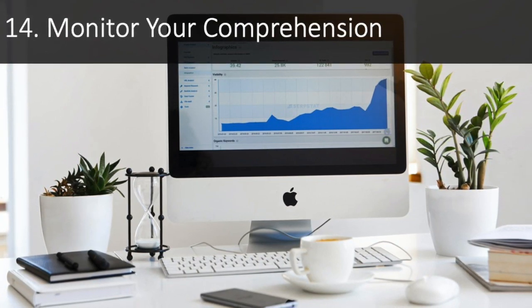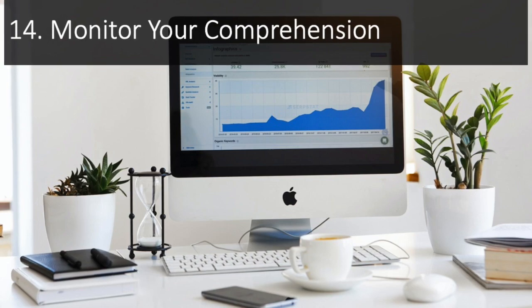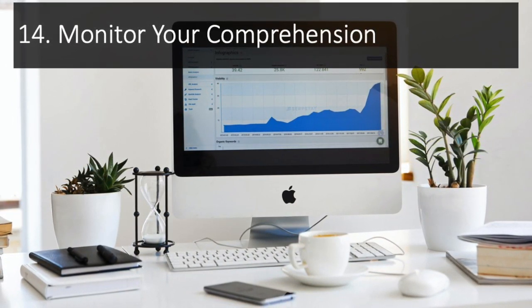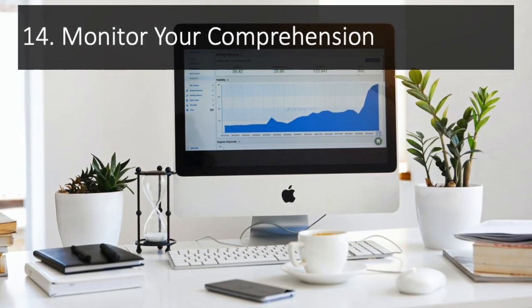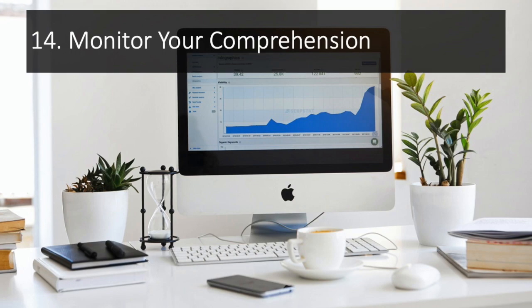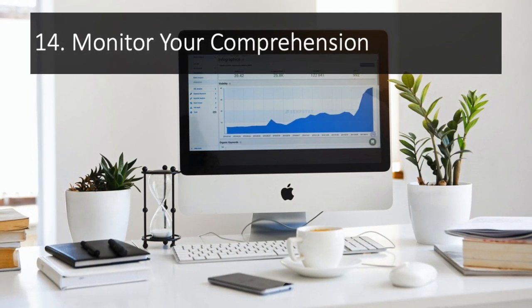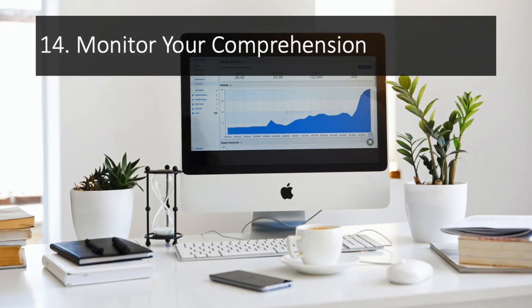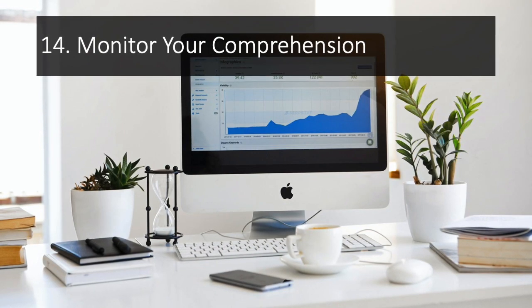14. Monitor your comprehension. Surely you recognize when you don't understand parts of a text. So, take the necessary steps to truly get the meaning. Monitoring your comprehension includes asking clarifying questions if something still seems unclear, rereading if you think there's some confusion, finding the answers to your curiosity, and adjusting your reading strategy to understand more.